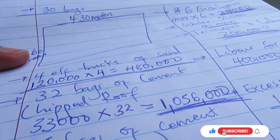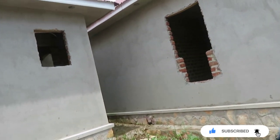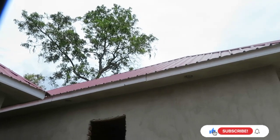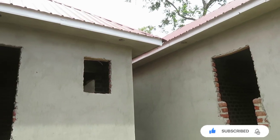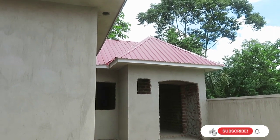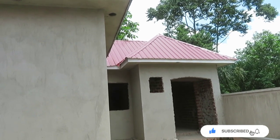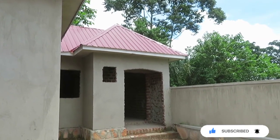Now, you need 32 bags of cement to do this job, number one. Number two, because of the roofing, you need 32 bags of cement. This is what we call a hipped roof. There are no pins on the sides and there are no bricks on the sides. You've seen that type of roofing. Now, you need 32 bags of cement. But if your house has pins on the sides, it's an open gable type of roofing, then you need 35 bags of cement. So I'm going to focus on the 32 bags for now.